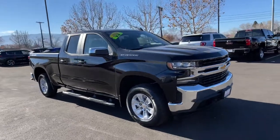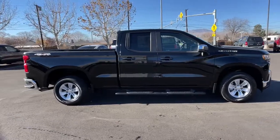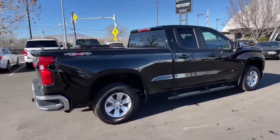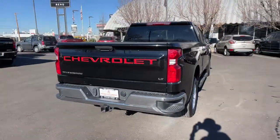Get acquainted with the 2020 Chevrolet Silverado 1500. This vehicle still has fewer than 20,000 miles on the clock, so it won't last long. Stay connected on the worksite in the full-size Silverado 1500 pickup.